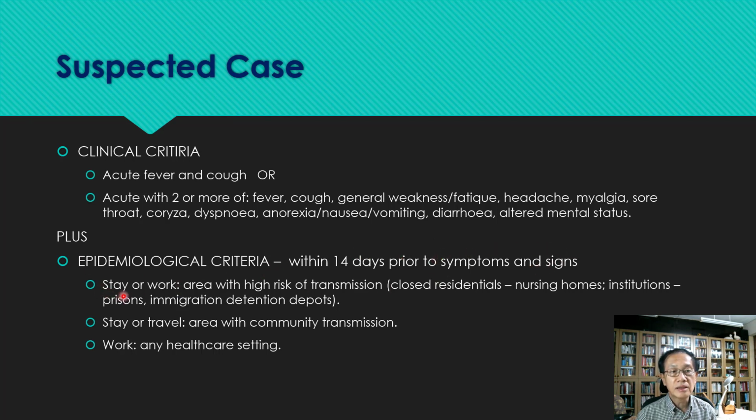It can either be a stay or work in an area of high transmission, or stay or travel in an area with community transmission, or work in any healthcare setting.